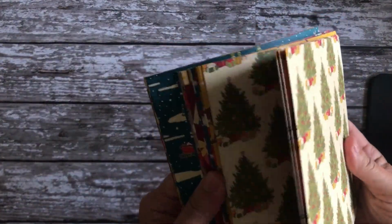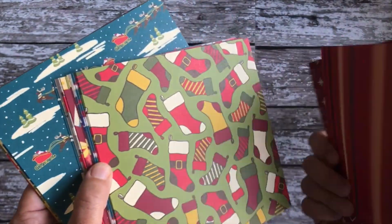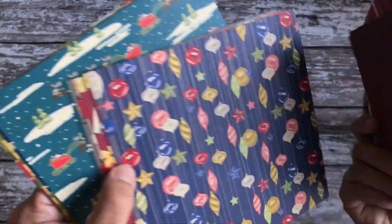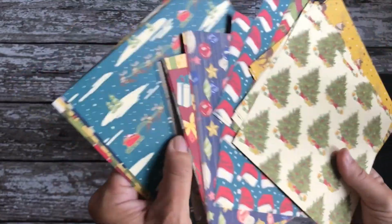We also have papers that coordinate. There is a stamp set and a set of dies that coordinates with this suite, but I've not got those. We have some, but I've got the papers because I'm doing a paper share, so I wanted to get the papers. These are really fun papers. Funky colours. I love that one. That's really nice. You can see that making a lovely card.